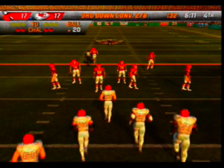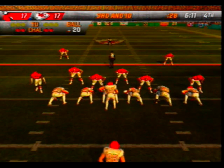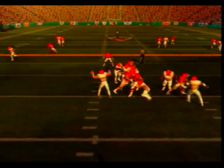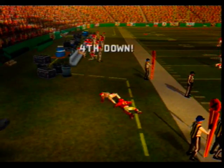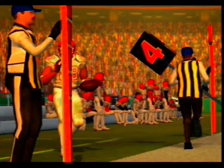Third and 10. Ball on the 20-yard line. On the 10. Dropping back. Pressure, throws it, and he's ridden out at the 29. Ooh, that one hurt him, John. They find themselves now facing a fourth down.